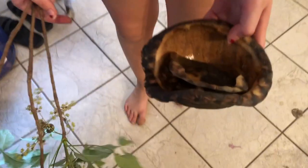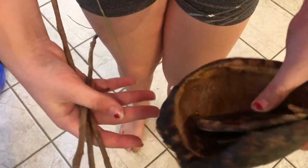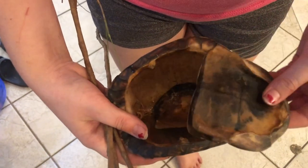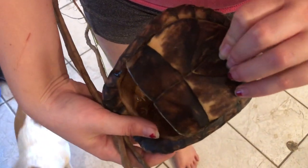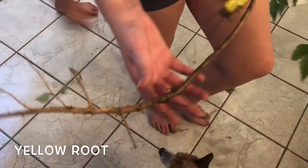Priscilla's bringing in, what is this? This is a turtle shell. Phoebe found it in the creek. Oh. This is the part that goes right here. This, you use it whenever you have a urinary tract infection.